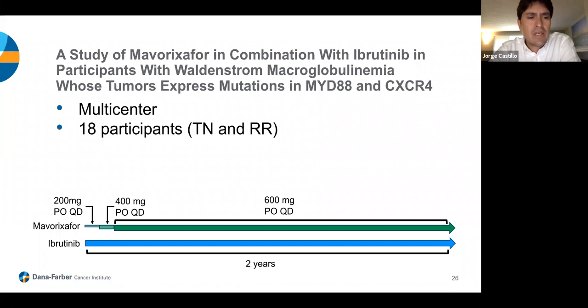So mavorixafor starts at 200 milligrams per day for, I think, about a month, and then 400 for a month, and then 600 indefinitely. Ibrutinib is given over 2 years, and then both continue indefinitely from then on. So I think we will be very excited on seeing what the efficacy of this combination is, specifically in patients who have CXCR4 mutations. Now, this is going to be of interest because we know that CXCR4, even though it's not mutated, is overexpressed in Waldenstrom's as well as other malignancies. So I think mavorixafor has the potential of also favorably affecting other cancers without CXCR4 mutations, but with CXCR4 overexpression.